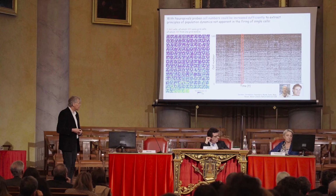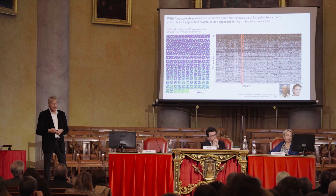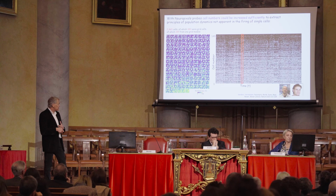And the first time we used this was here. This was to record grid cells in the entorhinal cortex. The work of Richard Gardner and Erik Hermansen in a collaboration between neurophysiology and mathematics. You will soon understand why mathematics comes in.